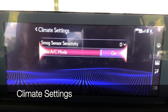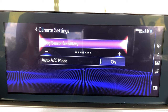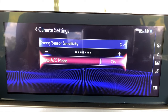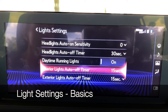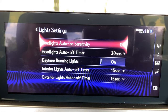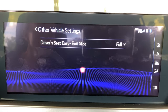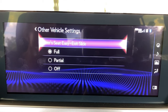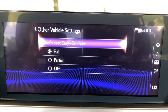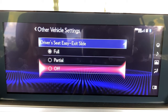Or if you're frequently driving by yourself, let it still default to the driver's door only as an additional safety precaution. Climate settings can be customized by selecting the sensitivity for the smog sensor and turning on or off the automatic AC compressor mode. Light settings, if you wanted to adjust your headlamp auto on sensitivity. Coming to other vehicle settings, you can adjust the driver's seat easy exit slide, so the amount the seat slides back wherever possible when you turn off the vehicle. You can change it from full, partial, or off.